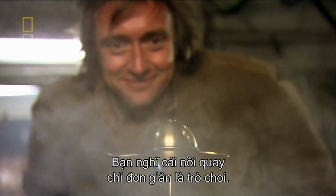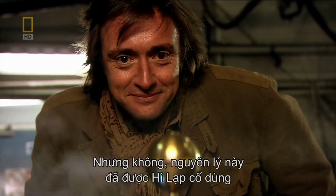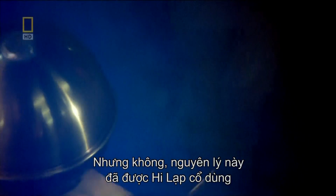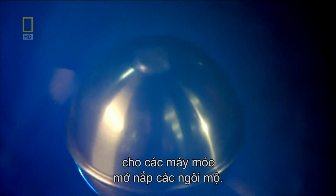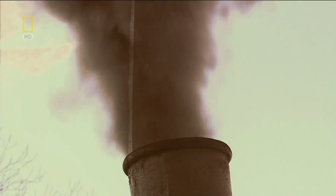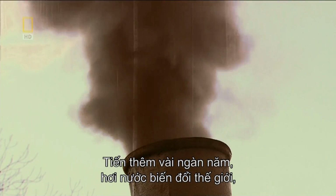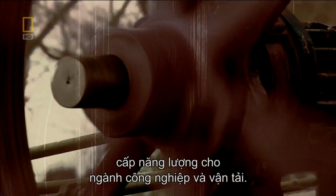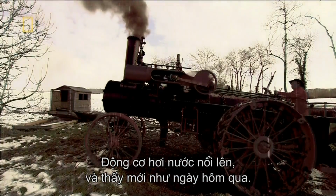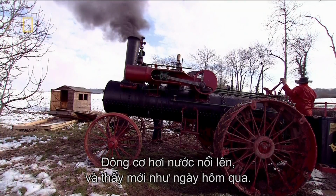You might think this spinning pot is simply a toy. But no, this same principle was used by the ancient Greeks in a machine to open temple doors. Fast forward a couple of thousand years and steam transforms the world, powering industry and transport. And then steam engines went the way of top hats, and now we think of them as yesterday's machines.